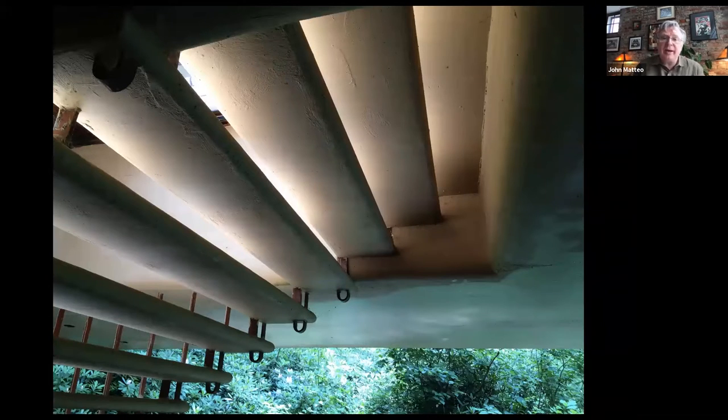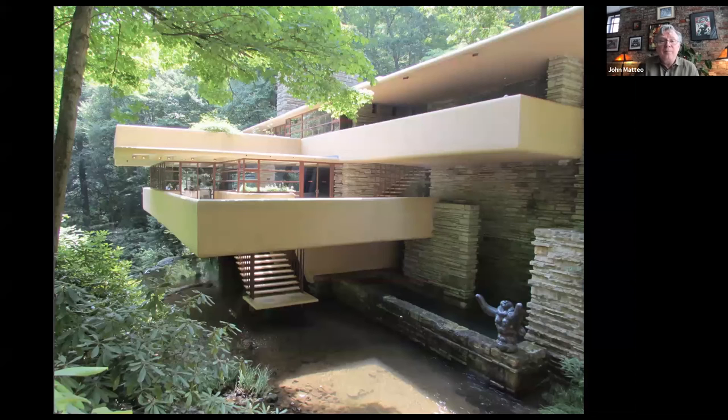Here's an image after, from the underside. There are a few images that you're not going to see on your tour in this presentation. This is one which you get to see from the underside if you're walking in the stream. So here we're down at the stream level, and now we're going to start talking about the main cantilever of the house, which goes over the falls at Bear Run.